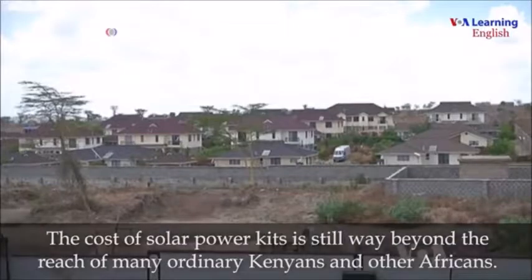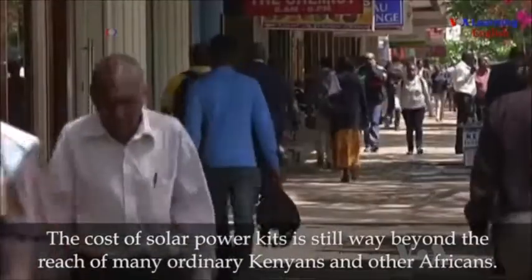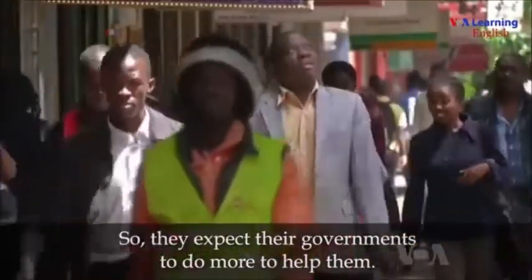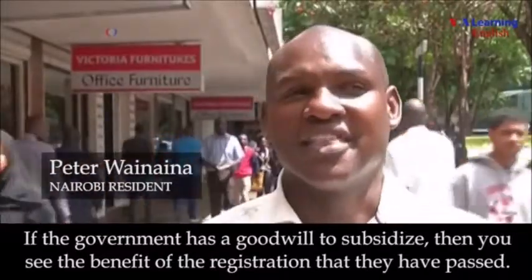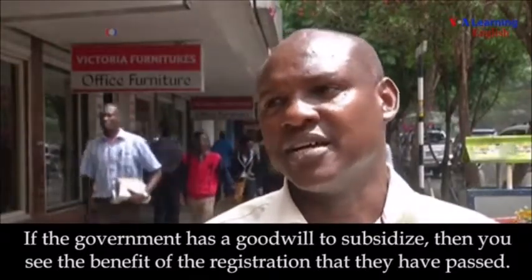The cost of solar power kits is still way beyond the reach of many ordinary Kenyans and other Africans, so they expect their governments to do more to help them. If the government has a goodwill to subsidize, then they will see the benefit of the regulation that they have passed.